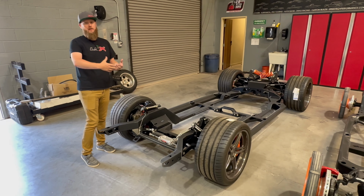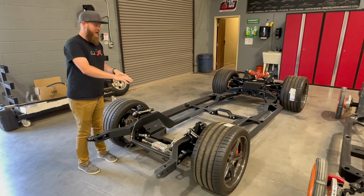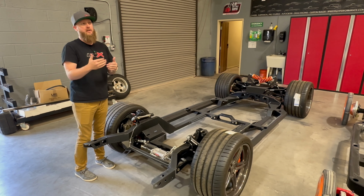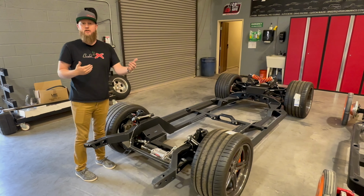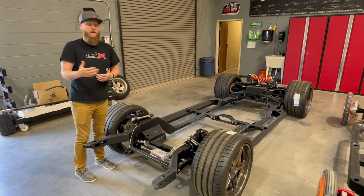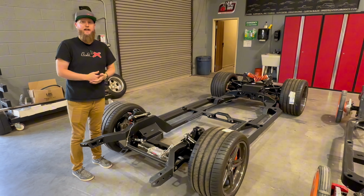This is where the term Extreme comes from: anything with the word Extreme has this front K-member. There are different widths of control arms for different applications, such as Chevelle or a truck. Basically, this gives you the most turning radius with the biggest tire on the market, hands down. Other people can come close, but you're rubbing your control arms, you're hitting your sway bars, things like that.